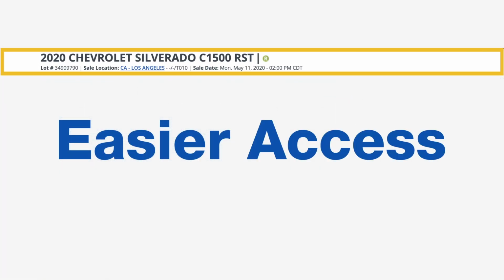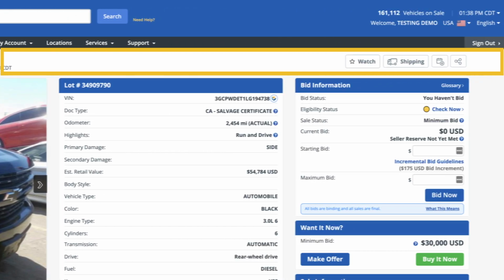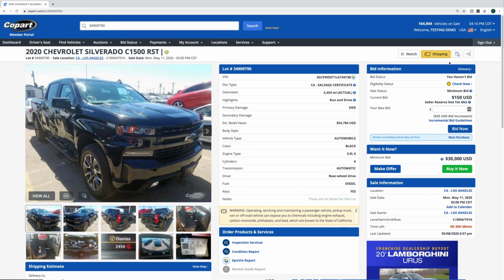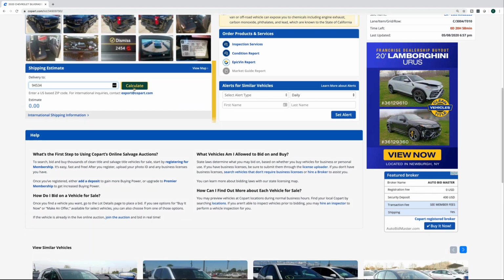Details like sale location and sale date and time are now conveniently located at the top of the Lot Details page, preventing you from having to scroll in order to view these important notes. You can also find the newly added shipping widget located at the top of the page, which quickly skips you to our shipping estimate section. This section calculates additional delivery transportation fees based on your zip code.